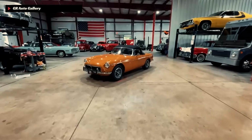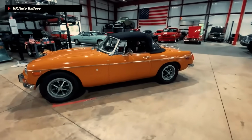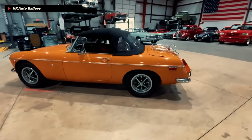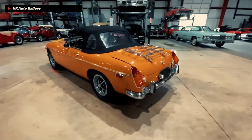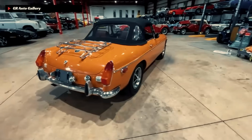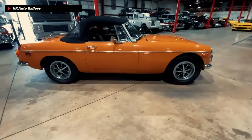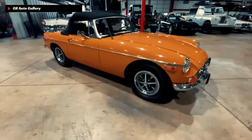And in terms of ownership, few British classics are easier to keep on the road than an MGB. Parts for these are everywhere. Support is massive, and whether you're in the US or the UK or somewhere in between, there are entire ecosystems of specialists that keep these cars alive, from Moss Motors to British Motor Heritage.